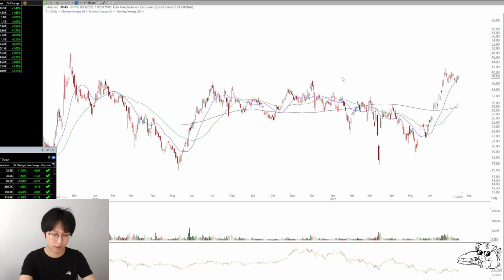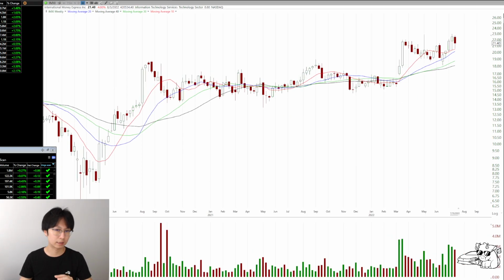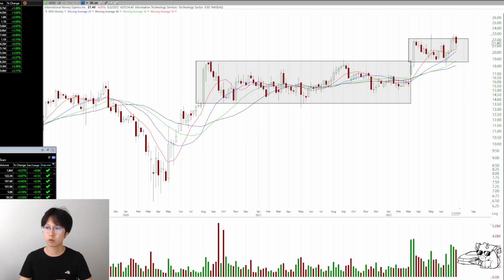Some other names I've got is IMXI. I've been talking about this on Twitter quite a bit actually. This stock is also breaking out. It broke out of what I call the Darvas box, right? We broke out of this base right here, and then we formed another base right here. It had a quick undercut of the previous low, shaking out some of the weaker hands. And then the stock got going and it broke this area.